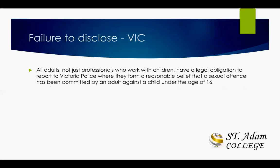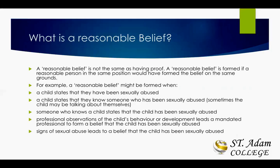In Victoria, there's another requirement which is called failure to disclose, and this is with children, anyone working with children under 16 that has a reasonable belief that that child is being sexually abused specifically. And a reasonable belief is not the same as having proof. Your role in child protection is never to investigate or to get proof. It is just to report any indicators that you believe is putting that child at risk of harm in any way.